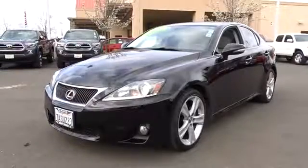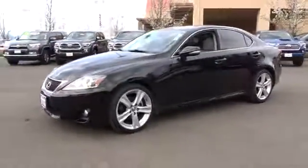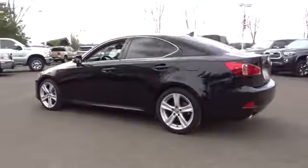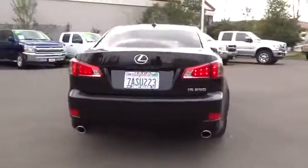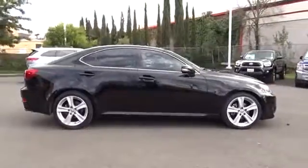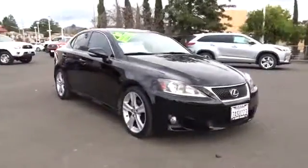The 2012 Lexus IS 250, an interior and exterior design inspired by the world of competitive racing. The IS 250's authentic performance and style are the hallmarks of this classy luxury sedan. This vehicle has less than 70,000 miles. Here are some of this vehicle's great options: Bluetooth, power moonroof. Is love at first sight really possible? Let us know when you stop in.